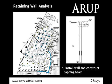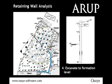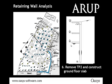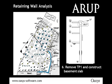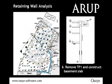So here for stage 1, we've installed the wall and constructed the capping beam, excavated and installed the temporary prop, excavated and installed the second temporary prop, excavated to formation level, constructed the basement slab, removed the second temporary prop and constructed the ground floor slab, removed this first temporary prop and constructed the basement slab. So that gives you a good understanding of what's going on with the construction sequence.